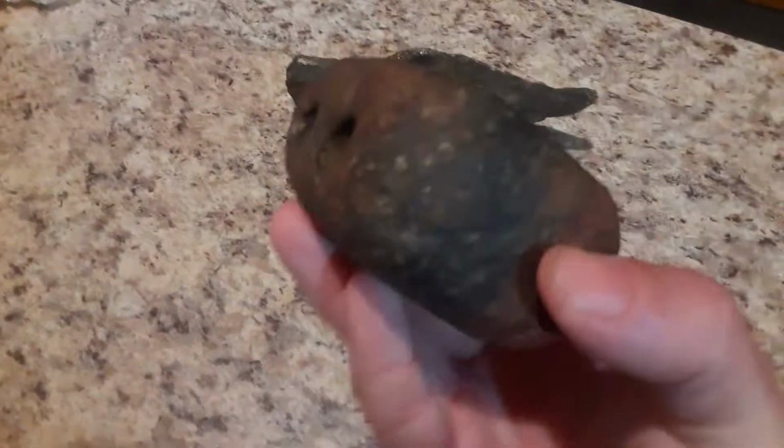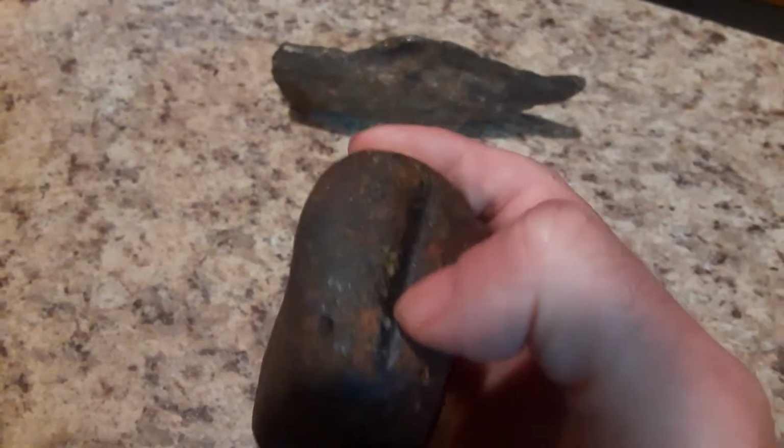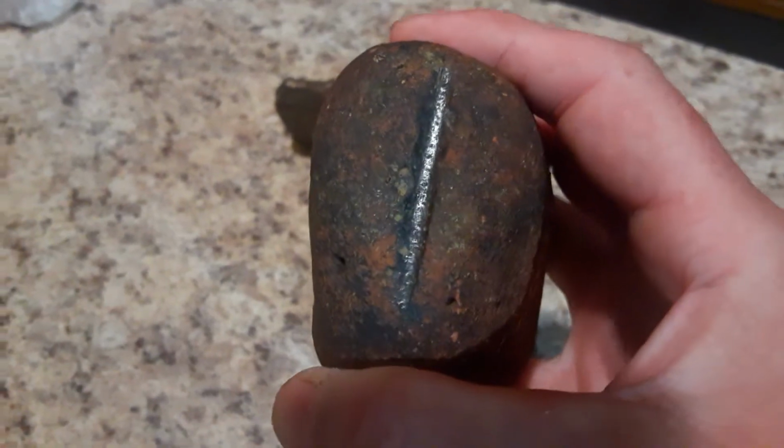Maybe it's a kiln brick. I don't know, y'all. But wow. Given this right here on top, I'm thinking it isn't a braiding stone, and I was blown away to have found it. You know, it's absolutely amazing.